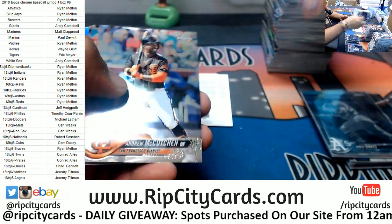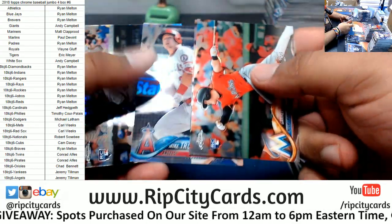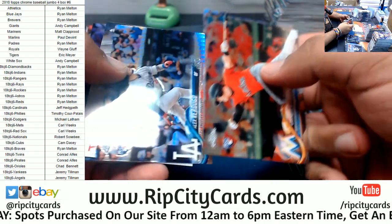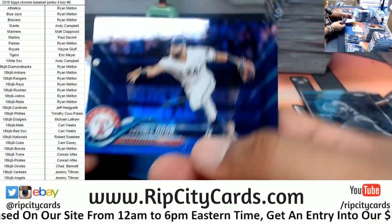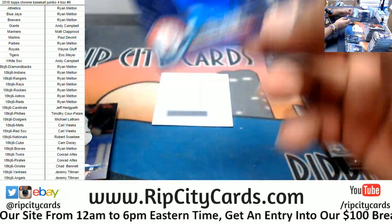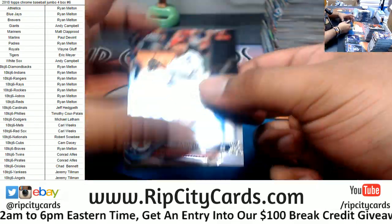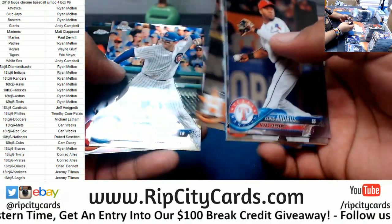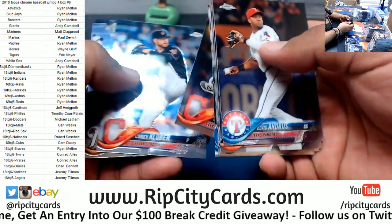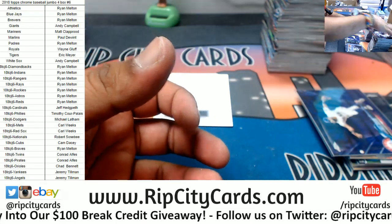Kingery Phillies rookie. Cooper Marlins rookie, Stevenson Nationals rookie, Mike Trout refractor for the Angels, Prism refractor Verdugo Dodgers insert, Ronaldo Dor, purple for the Rangers. That is number 299.